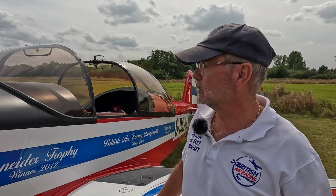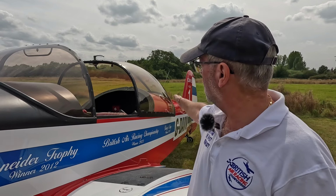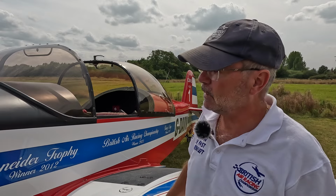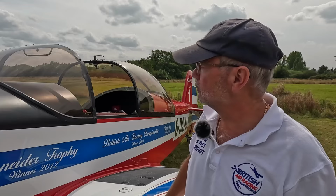So it's mostly all wood. There are a few metal bits. The top of the turtle deck is, on the later models, made of glass fibre, as is the cowling. But mostly it's wood. Can you tell me the cruise speed, the fuel burn and the sort of duration that you get in a cross-country flight?